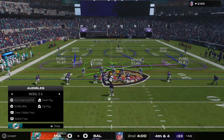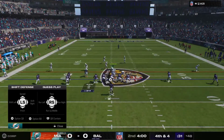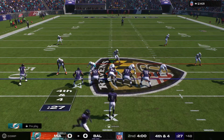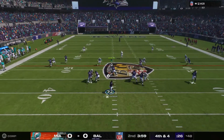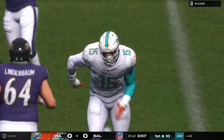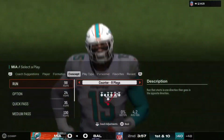Back at the beginning of the 2nd quarter, Ravens in possession. They've got 4th down, so we should see the punt team on to send it away. They're going for this. That's incomplete on 4th down, and they'll turn over possession.